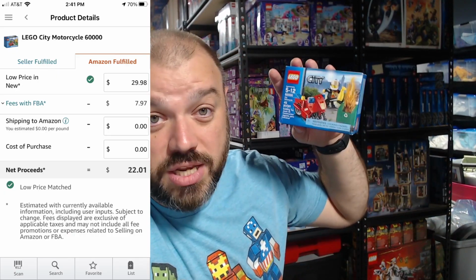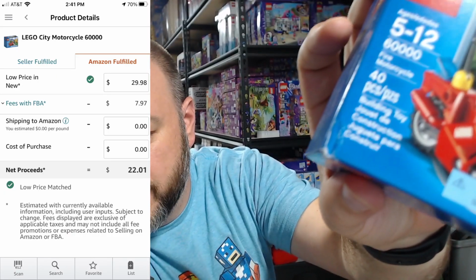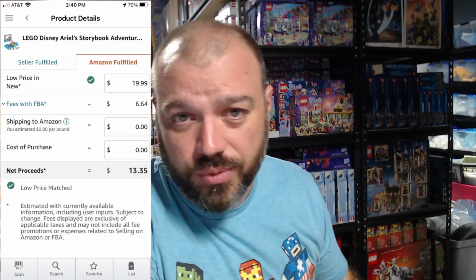Next one. Fire Motorcycle, set number 60,000. This one we've got a 2201 price on. This isn't bad. It does have a little bit of a squishy corner, though. But that's actually a pretty good return. So I may end up sending that one in, even though it is a small set. Last of this batch, we've got Ariel Storybook Adventures, $13.35 after fees. That one's going to be a no-go for right now.